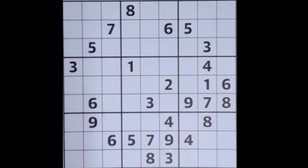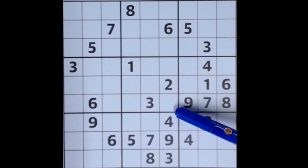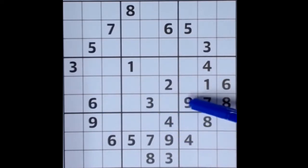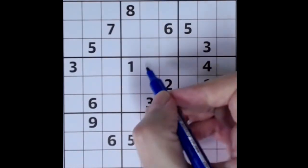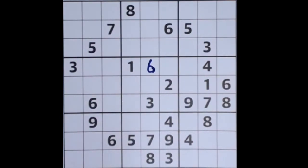And my first number this morning is that 6 is in this row. Can't be in either of these two squares. 6 is in this row. Can't be in either of these two squares. Got it? A kind of blocking pattern along here and along here. 6 can't be in this column, it's already here. So there is only one square left. So I know that the 6 goes there, a strange pregnant 6 there.